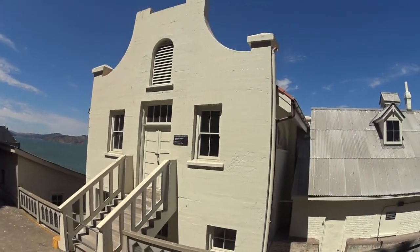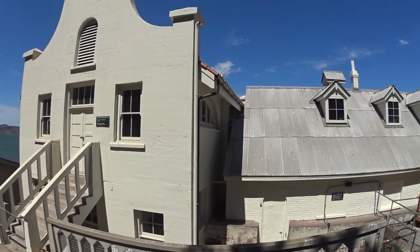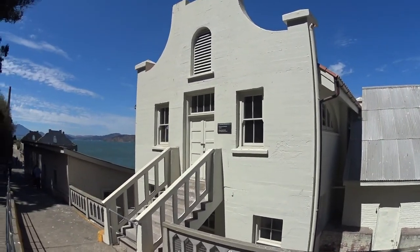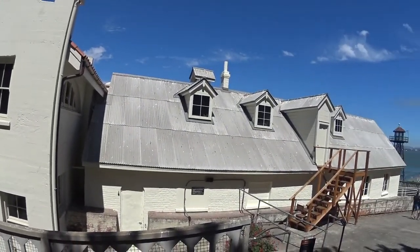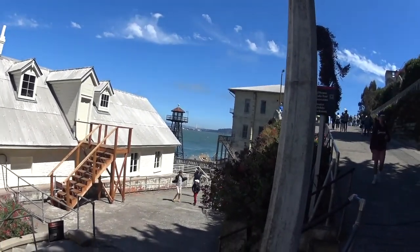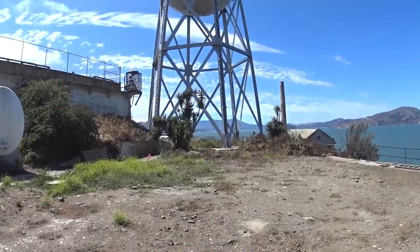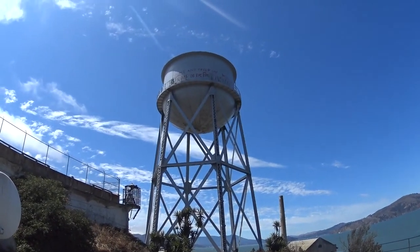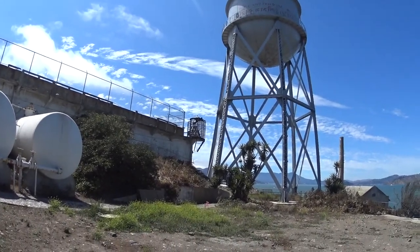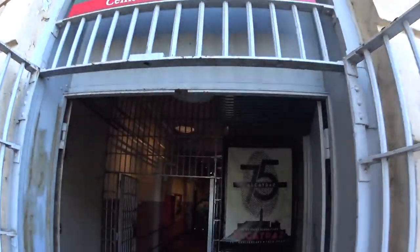Penitentiary residences on Alcatraz. This place opened in 1934, and they said actually today, on August 11th, was the first day that prisoners arrived on the island. The water tower in use from 1940 to 1963. Interesting than that is the guards cage there in the corner. That's where you enter to get the cell house audio tours.